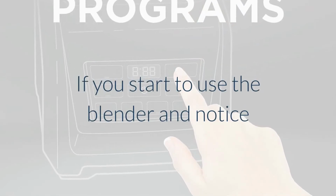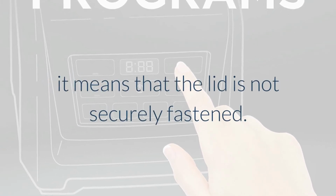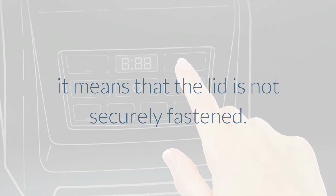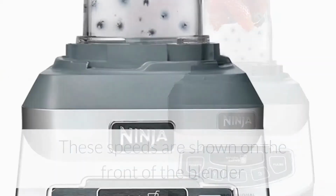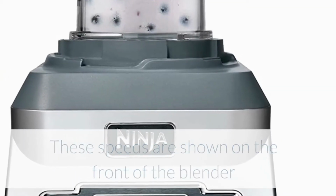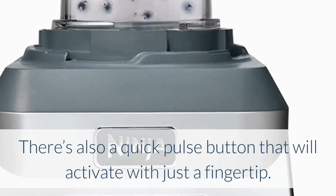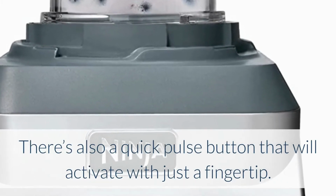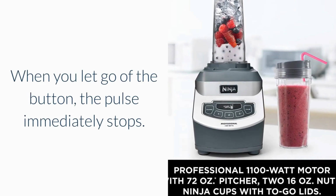If you start to use the blender and notice that there's a warning signal on the control panel, it means that the lid is not securely fastened. It works with 3 speeds that are manually controlled. These speeds are shown on the front of the blender, and all you have to do is choose from 1 to 3. There's also a quick pulse button that will activate with just a fingertip. When you let go of the button, the pulse immediately stops.